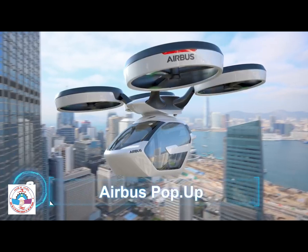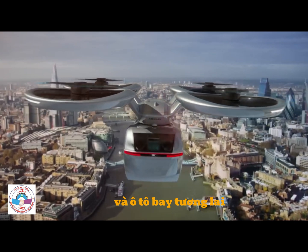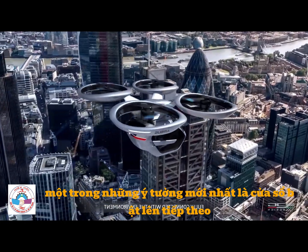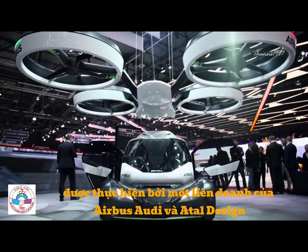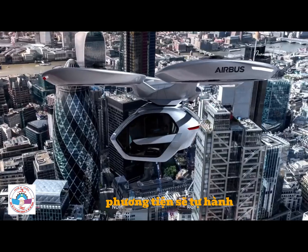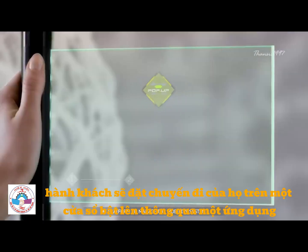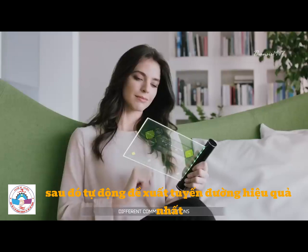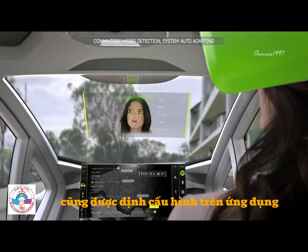Airbus Pop-Up. The search for a truly reliable and futuristic flying car has been going on for decades. One of the latest ideas is the Pop-Up Next, made by a joint venture of Airbus, Audi, and Tảo Design. The vehicle would be autonomous, and the plan is pretty simple too. Passengers will book their trip on Pop-Up via an app. Pop-Up then automatically suggests the most efficient route in accordance with passengers' specific preferences, configured on the app as well.